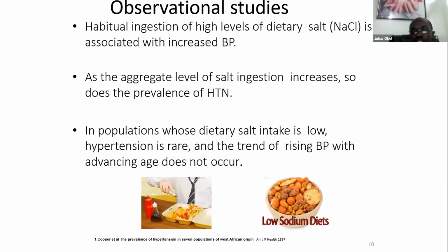In populations whose overall salt intake is low, hypertension tends to be very rare, and this tends to increase as urbanization takes off and sodium consumption also increases. In the sentinel studies in the Kavirondo, as you all know, there was hardly any hypertension when that study was published in 1926. But as urbanization took over and there was population migration from the rural area to the urban area, the same population ended up developing hypertension when the sodium consumption increased.